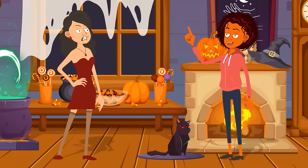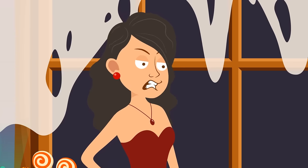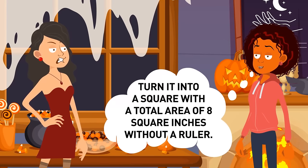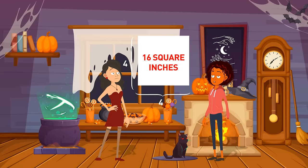She offered a deal. If the witch couldn't solve her riddle, Esme would get her cat. The witch agreed, and Esme gave her a square piece of paper, 4 inches by 4 inches, with a total area of 16 square inches. Turn it into a square with a total area of 8 square inches without a ruler. How can the witch do it?